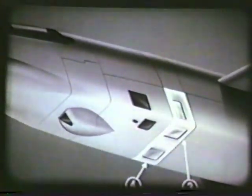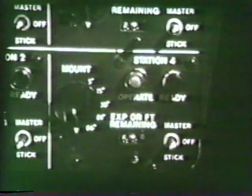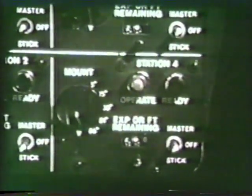Depending on the type of cameras installed, Stations 3 and 4 can be used for photographing vertically at various oblique angles or for night photography. The depression angle for these two stations can be varied from the cockpit. The film counters should show the amount of film in the cameras installed for this flight.